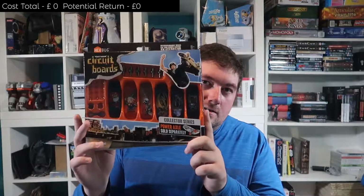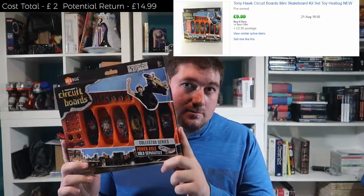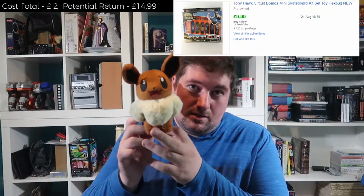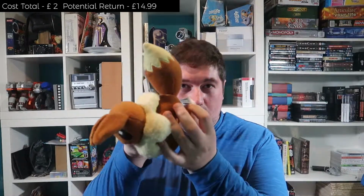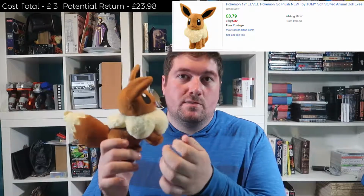Moving on to this week, I've already got a skate deck, hex bug thing. Paid £2 for this, it's listed at 15. They seem to be selling for about that, so I should get that. Eevee plush, paid £1. I thought these were more, to be honest. It is an official Pokemon one. It's only about £9 return, but yeah, can't win them all.